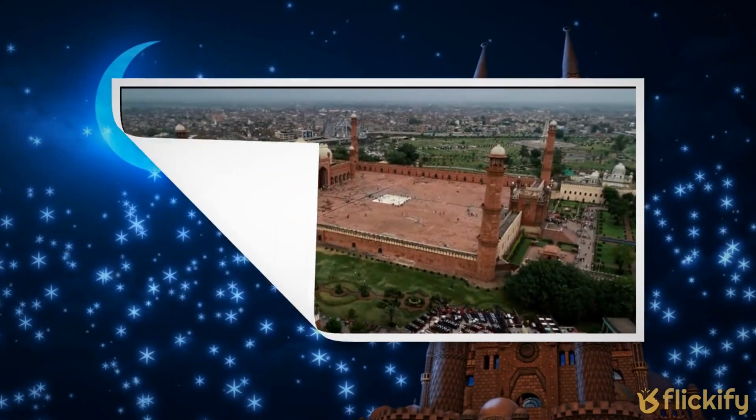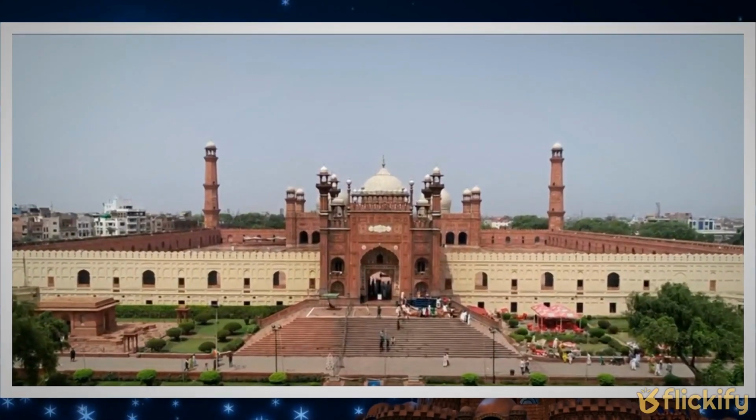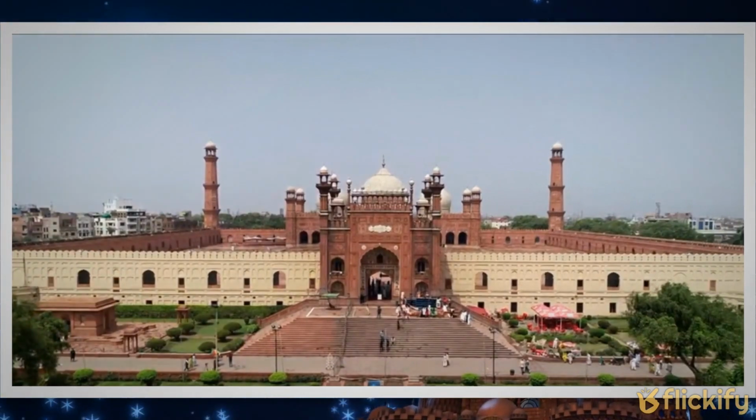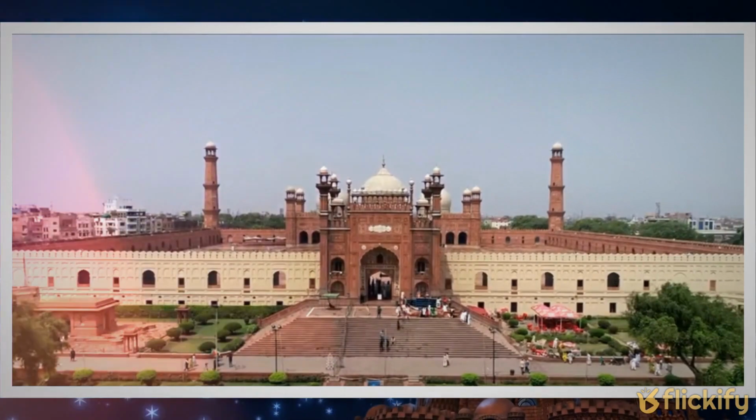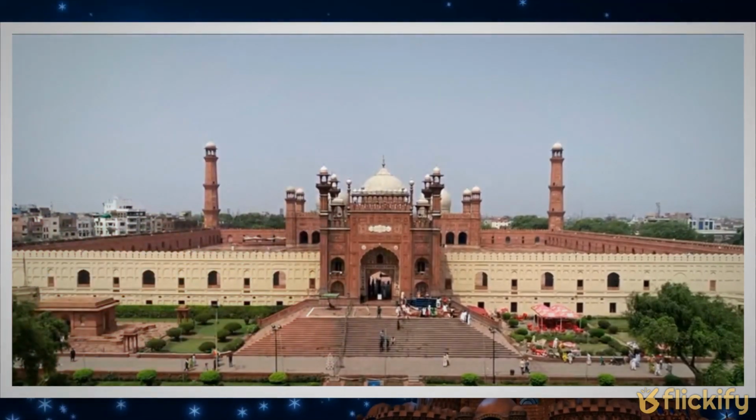Near the entrance to the mosque is the tomb of Allama Muhammad Iqbal, a highly regarded poet in Pakistan, known as the founder of the Pakistan movement that led to the formation of Pakistan as a Muslim country out of British India, located near the entrance to the mosque.